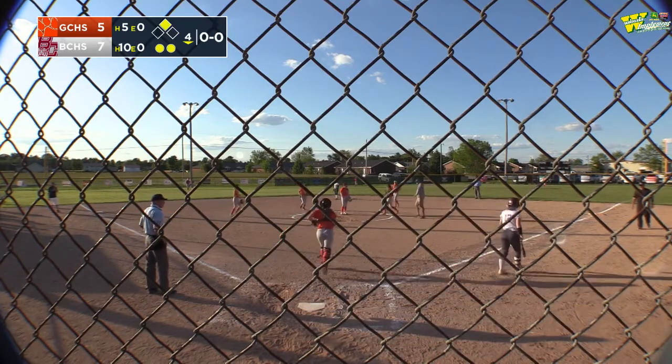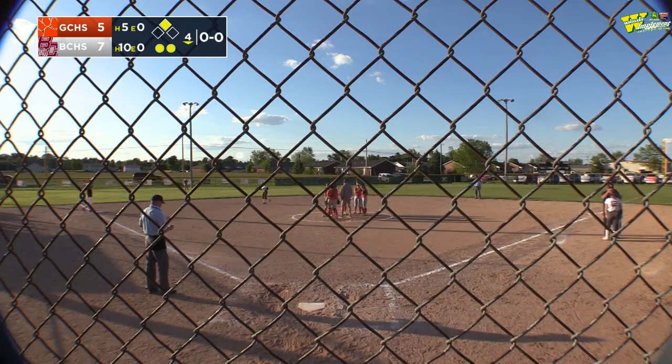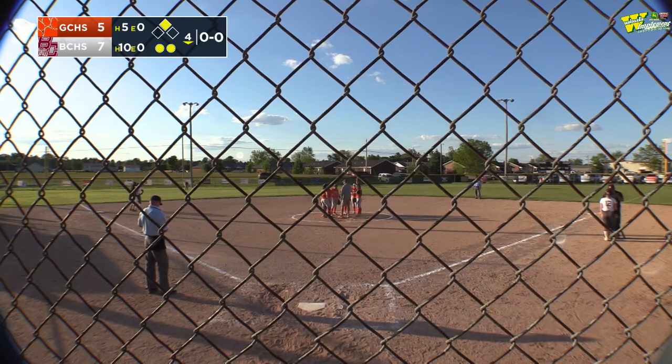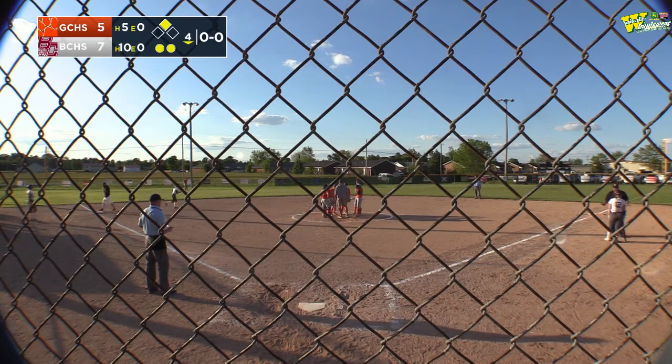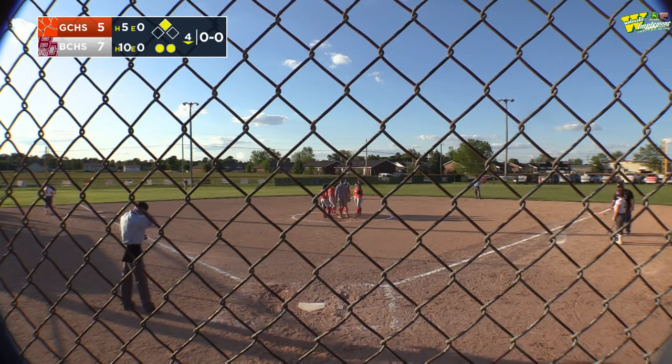So, Skylar Henderson now up to bat. She popped up last time we saw her. First base coach Castor is trying to get her a little bit more focused, get on top of the ball, and sit on it a little bit more. Nothing too much, just a base hit to score the runner here. Make it 8-5.